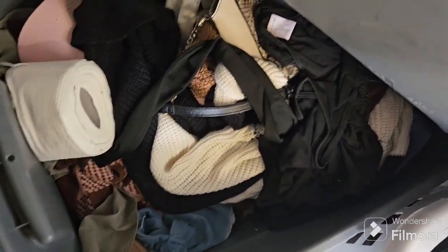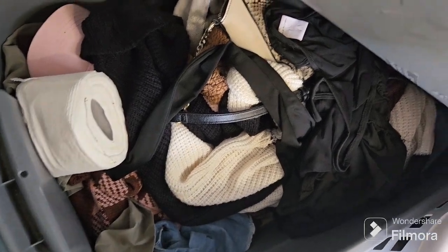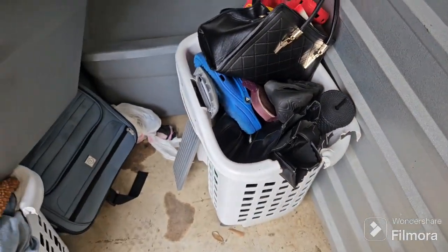And the other tote is probably going to be clothing as well, maybe some stuff other than clothing. I'll come back if there's anything other than clothing in there. But yeah, the $11 unit, once again, may be the best unit out of the 3 for the video.